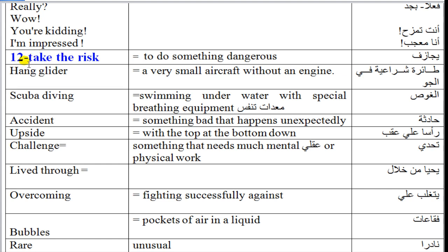12. Exercise number 12, Unit 10, Interchange 1. Take the risk, to do something dangerous. Hang glider, a very small aircraft without an engine. Scuba diving, swimming underwater with special breathing equipment. Accident, something bad that happens unexpectedly.